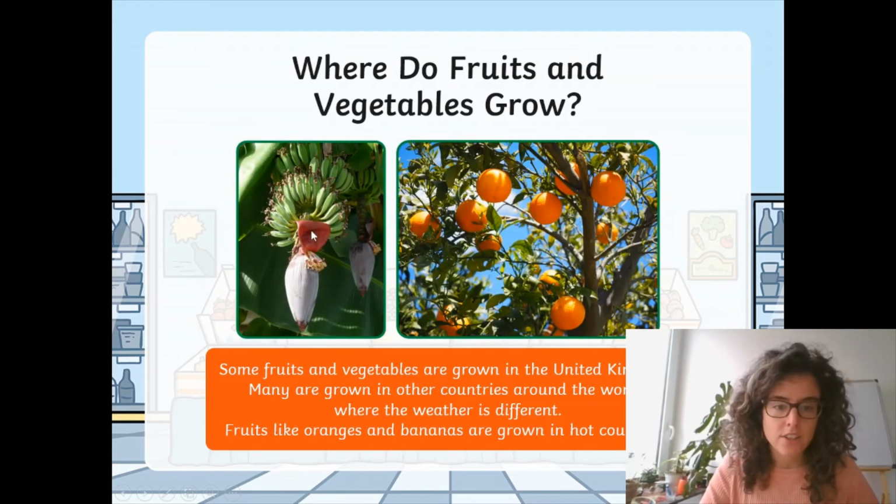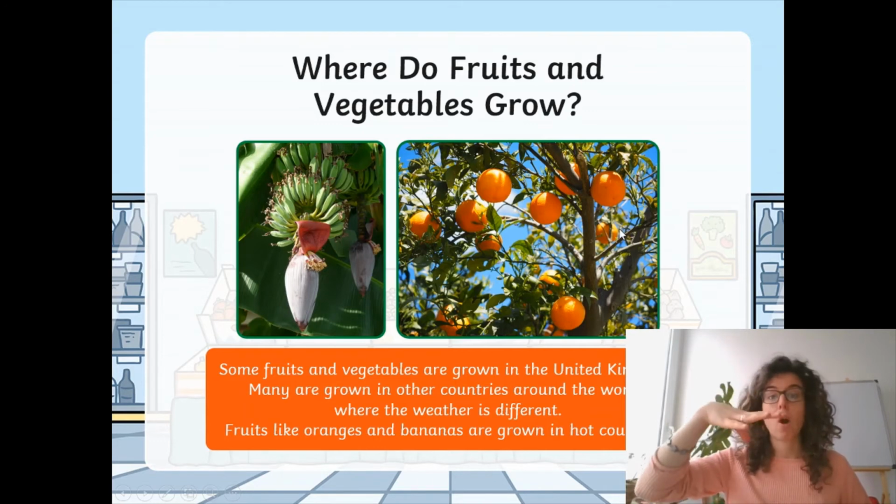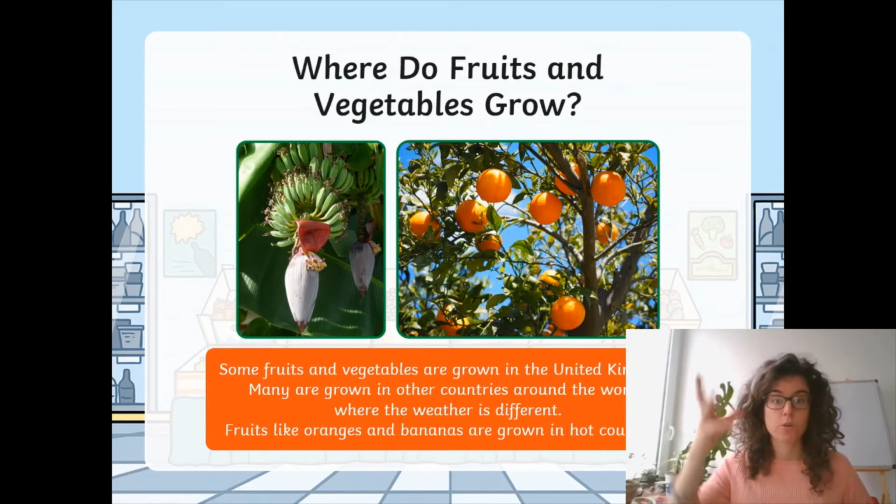Look at that. Did you know that that's what bananas look like when they grow on trees? They grow up like that. Isn't that crazy? And that's what oranges look like. They also grow on trees. And oranges and bananas start like a flower. And then the flower opens up and grows the fruit.